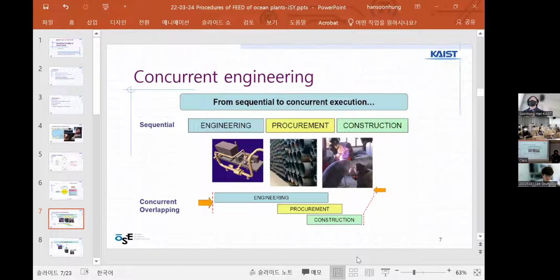But one of the disadvantages is that there is a lot of stress and pressure on the different teams, because if the engineering team fails a design or needs to rework the design, procurement needs to go back again to buy another part or something like that.